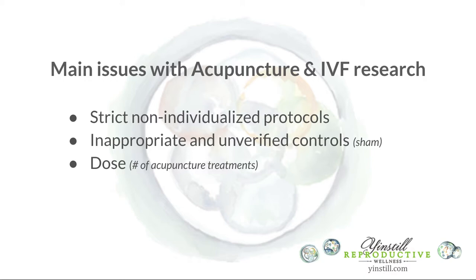Number 2, inappropriate and unverified controls or sham. You always have to control against a placebo in research. So many studies done to date on the topic of acupuncture and IVF involve inappropriate or unvalidated controls or sham treatments. In scientific research, there's a control or a sham arm of the study that needs to be verified again to be completely inert. So it has to have no effect on a human being.